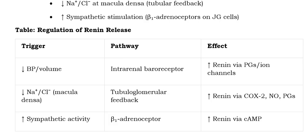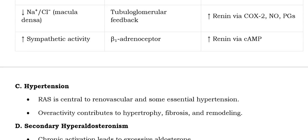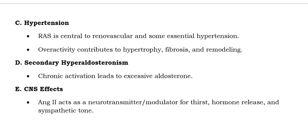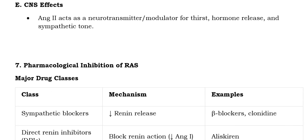And don't forget, Ang2 acts in the brain too, influencing thirst, hormones, sympathetic outflow, so dysregulation can have widespread effects. Understanding these disease roles is why targeting the RAS pharmacologically is so critical in medicine. Okay, that makes perfect sense. Understanding the problems highlights why drugs targeting the RAS are so useful.